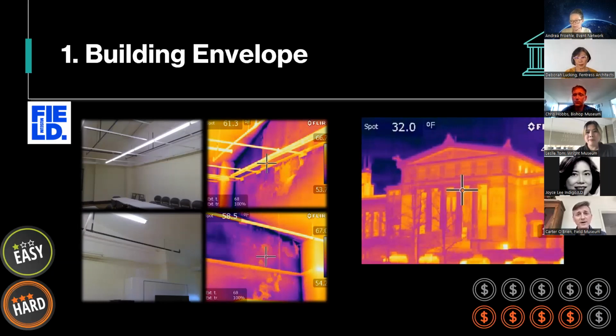Here's an example of one thing you can do that's non-intrusive, and that's thermal imaging. This was a project we did a couple of years ago in conjunction with the University of Illinois, and they actually provided the service for us at no charge. So that's another option for you. It essentially allows you to take a peek behind the walls. In our case, our building is located on the shore of Lake Michigan, and we get battered by wind, rain, and snow. We identified an area where moisture was creeping in, and it allowed us to take a surgical approach to fix it.